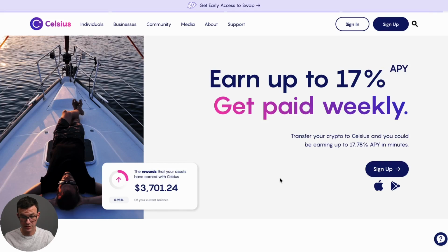One thing I want to mention before we go further is I'm not a financial advisor and this isn't financial advice. This is for purely educational purposes. If you decide to invest in any cryptocurrency, make sure to do your own research beforehand. With that said, let's keep going.